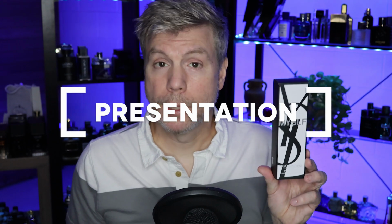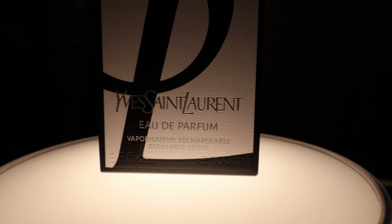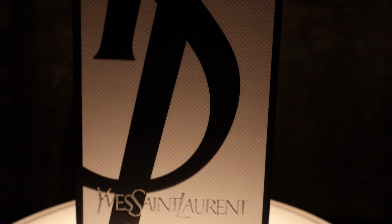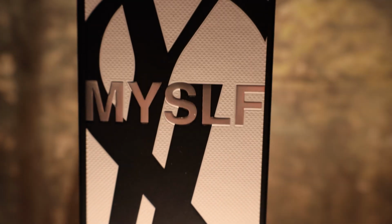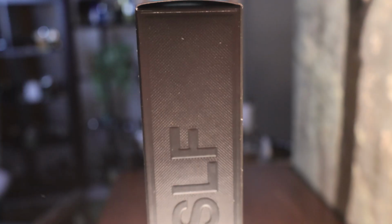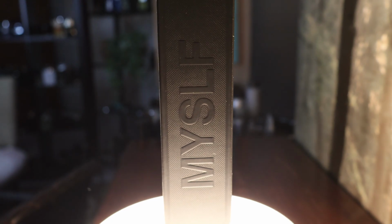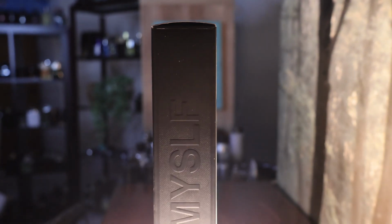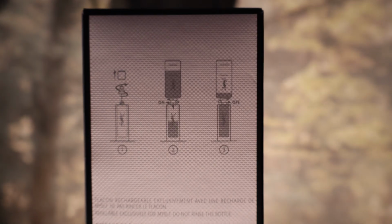In typical fashion, before we talk about anything else, let's take a look at the presentation. The box of MYSLF is a stark black and white theme with a little bit of silver, and the word MYSLF on the front. On the bottom in silver is Yves Saint Laurent Eau de Parfum 3.3 fluid ounce or 100 ml bottle. The right side of the box has YSLbeauty.com at the bottom, and the left side a QR code at the bottom, but on both sides is embossed MYSLF, the name of the fragrance.